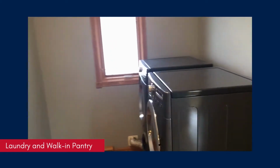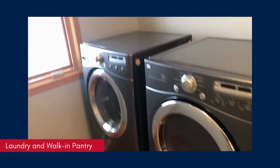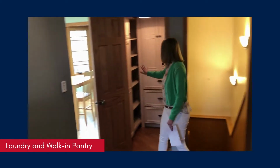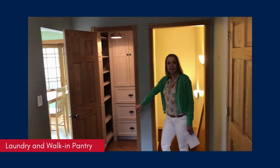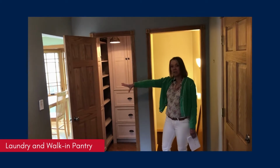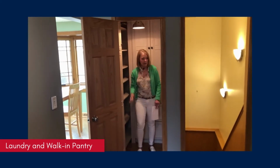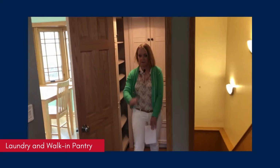Look at the size of this laundry room. You could do cabinets. You could put a sink in here. Nice cubbies for coats and shoes. And then here's the pantry. Same cabinetry that you have in the kitchen, and a great size. You can walk right into it. It's got drawers and cabinets in here.